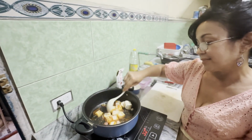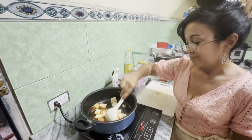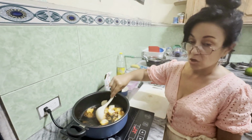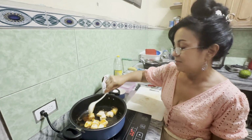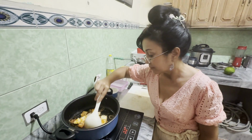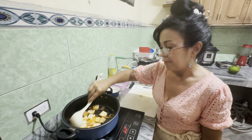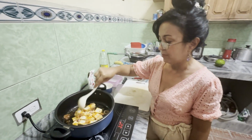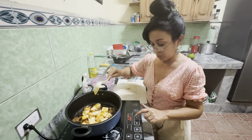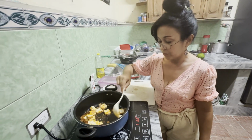And on medium fire, we are going to deep fry our tofu, because we want to put all the delicious flavor of this sauce I am making into these beautiful pieces of tofu. My God, the texture of my tofu yesterday was amazing. You know, I am going to turn it up a little. And let's fry it.